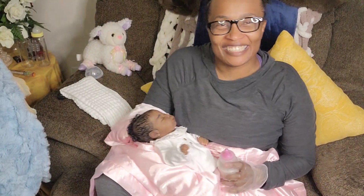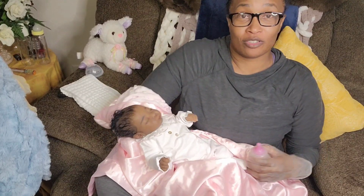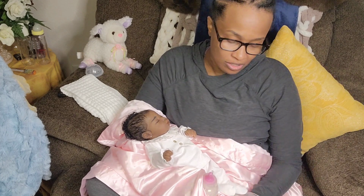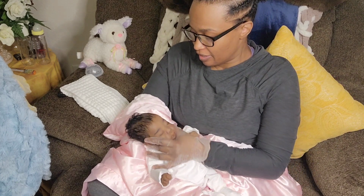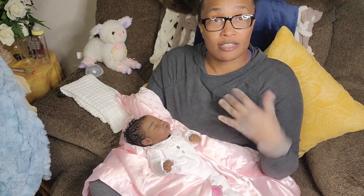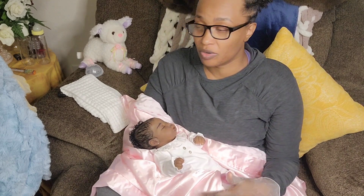Hey guys, so I just switched it over so that y'all could see me holding her, so you can see her in my arms. And I got this little satin blanket because I figured when I went to the doll show that it would be easier when I had baby Candace on her hair when I was holding her, like if I decided to walk around and hold her, because I don't know what it is with the water or what it is there, but I can have their hair ready and all I can do is just dab it with water and it'd be okay.